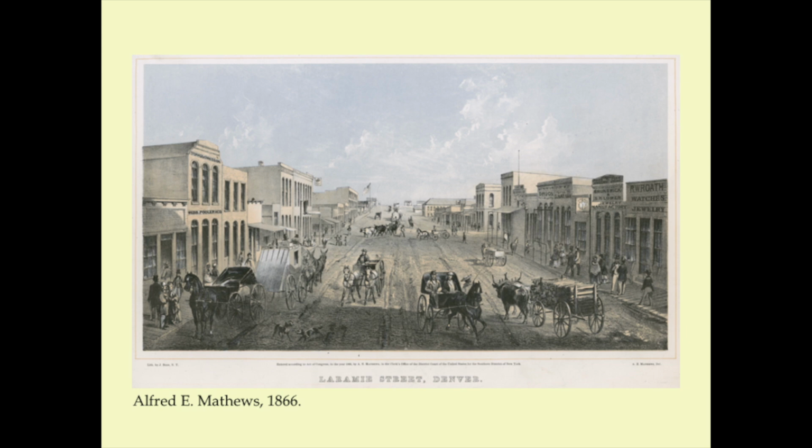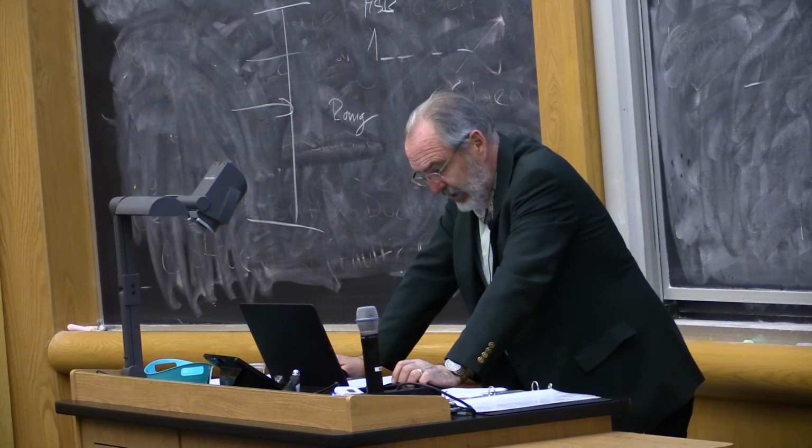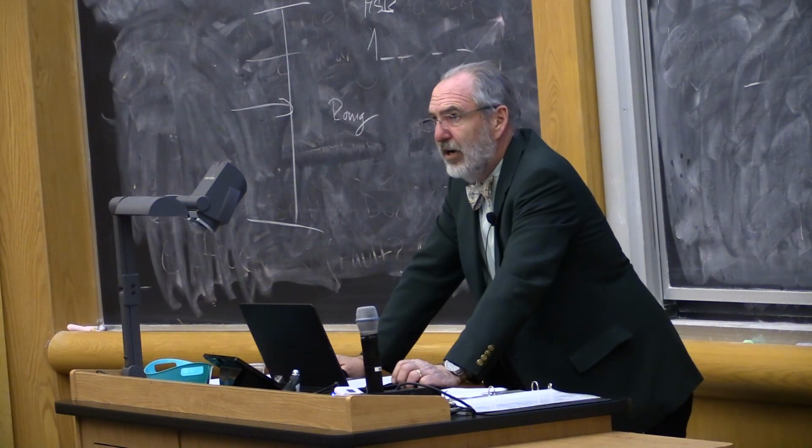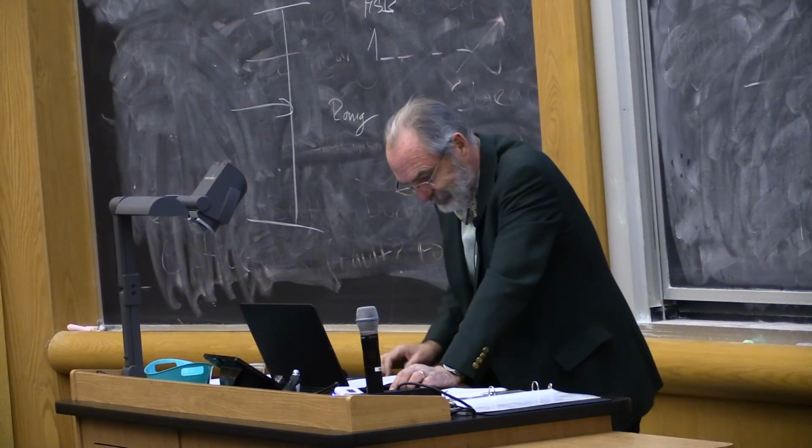These included a panoramic view of the city and 3 street scenes, such as this lively view of Larimer Street looking northeast between E, which was 14th, and F, 15th. Note the misspelling of the street name. This is the result of the lithographer who made the print in New York not being familiar with the name Larimer, and it was probably scribbled out and he said, "Oh, it's Laramie."